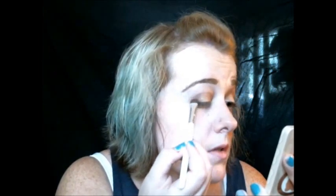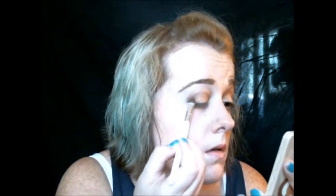I'm just going to take that and go on the outer V. Very lightly up into the crease a little bit, just to add a little bit of dimension. Alright, and then I'm just going to go in with a nice fluffy blending brush and blend that into the crease.